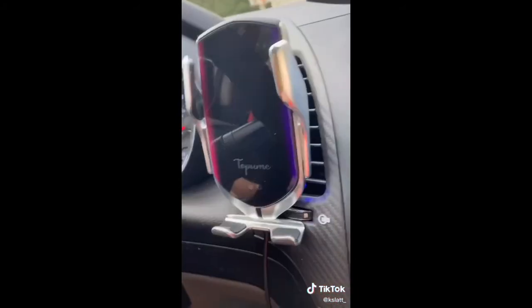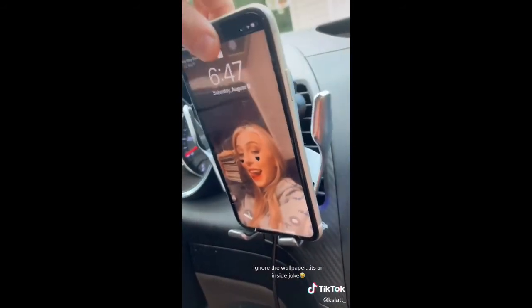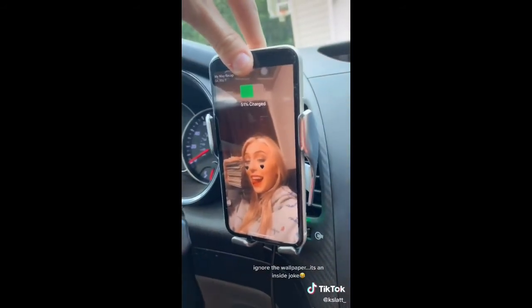Now I'm gonna show y'all how it works. Alright, so there's two little sensors down here, and how it works is whenever you set your phone in front of it, it detects it, and when you set it in there, it closes, and as y'all can see, it is charging.